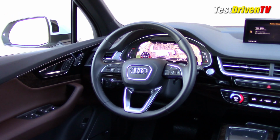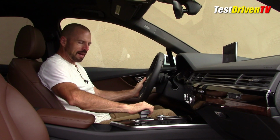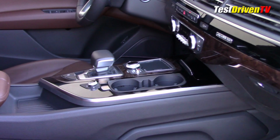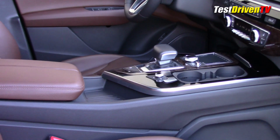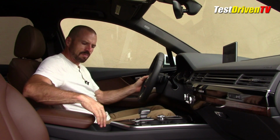It's got all the controls right here. Down here on the console, the shifter here, it's the electronic type. It's a toggle shift that you just sort of rock back and forth. You've got paddle shifters on the steering wheel if you're going to shift manually, and you can also do that here. Cup holders there. There's a space for your phone right up here in the center console area.